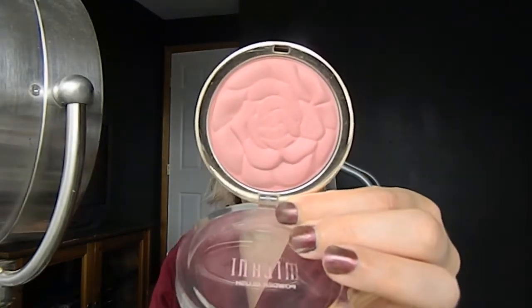For my contour, I used NYX Blush in Taupe. I'm sure everybody knows what this looks like. For my blush, did I say contour? This was my contour, but this is my blush: the Milani Powder Blush in Romantic Rose. You guys can see how much I'm using this. I'm wearing that rose down. I love this so much.